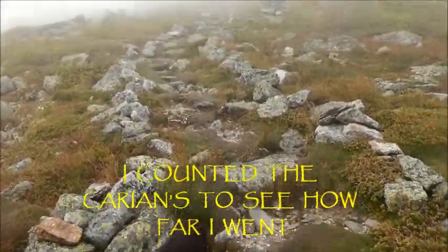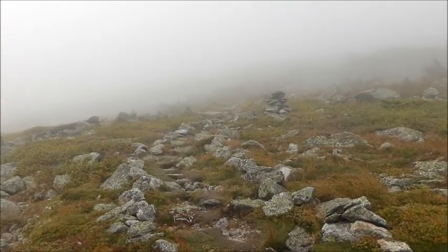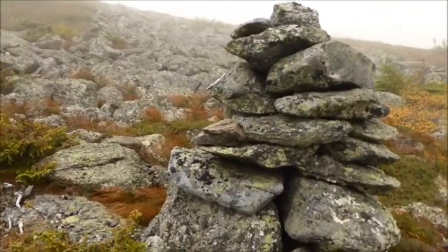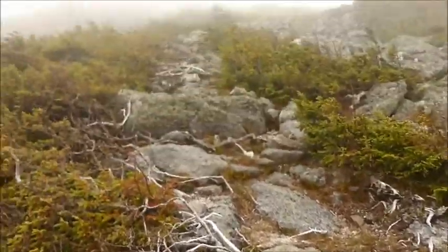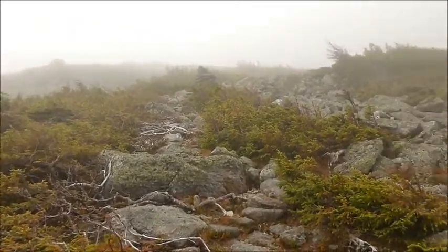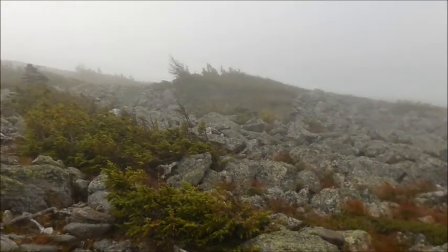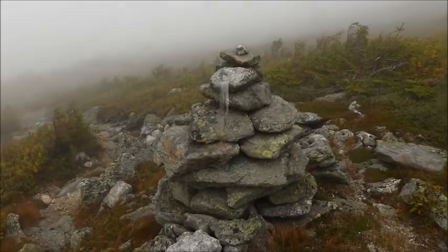It looks like we have some sort of a trail. Okay, let's see how far we can go now. I'm gonna do it by cairn. Cairn number 4, right here. Okay, cairn number 6. Looks like I shouldn't have opened my mouth about a trail, because it looks like we're going back to the jagged rocks. Wow. Oh, man. Alright, number 6. Alright, cairn 7.